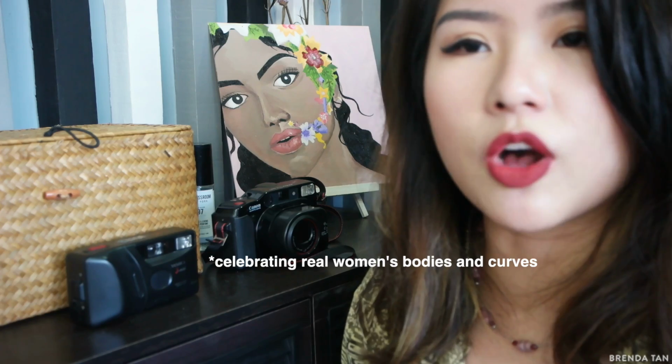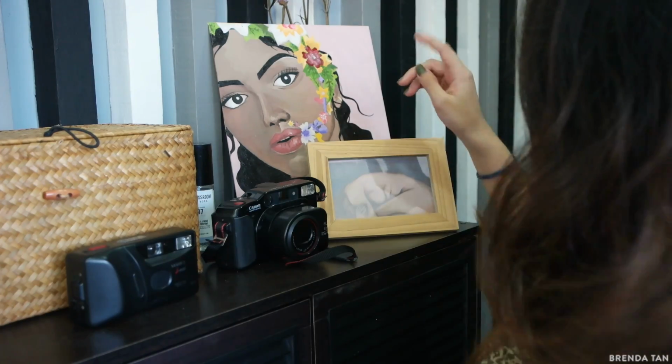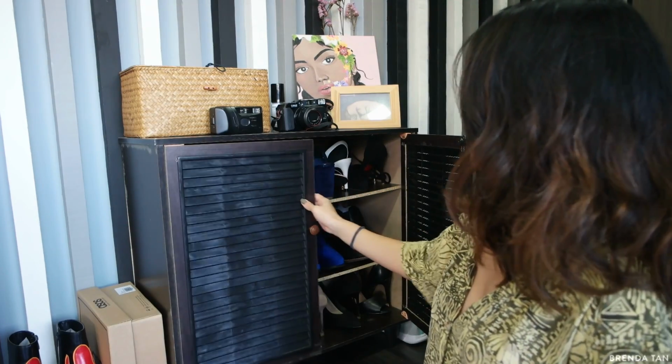If I'm not wrong, this is from Objectives, about five to six years ago. It's about women being painted in a soft, realistic way. And this is something that I painted very, very long ago. So this is my shoe rack.